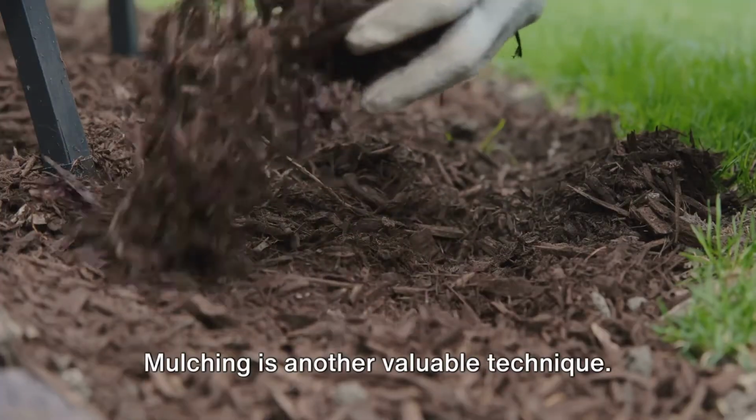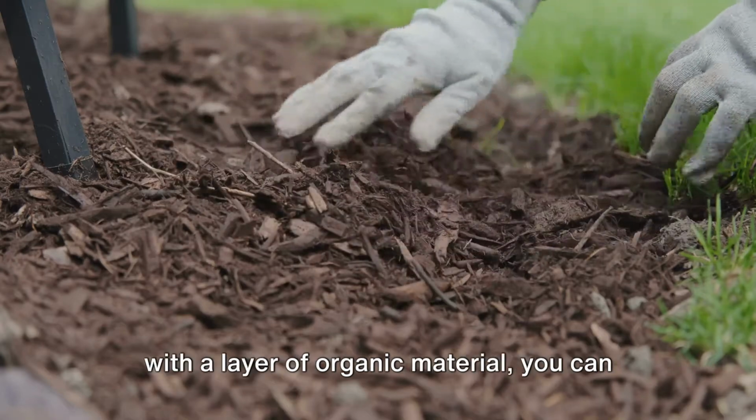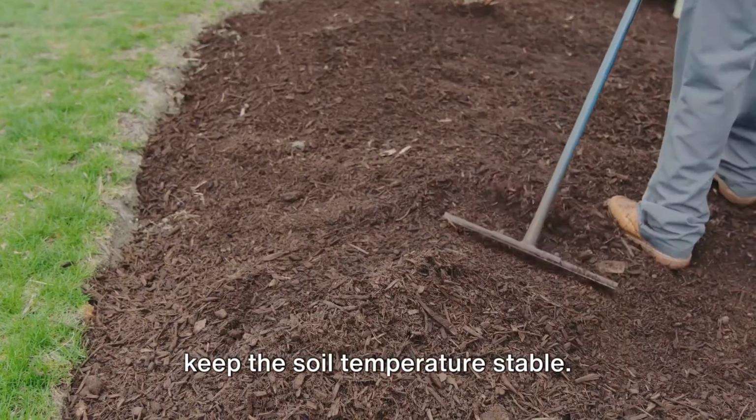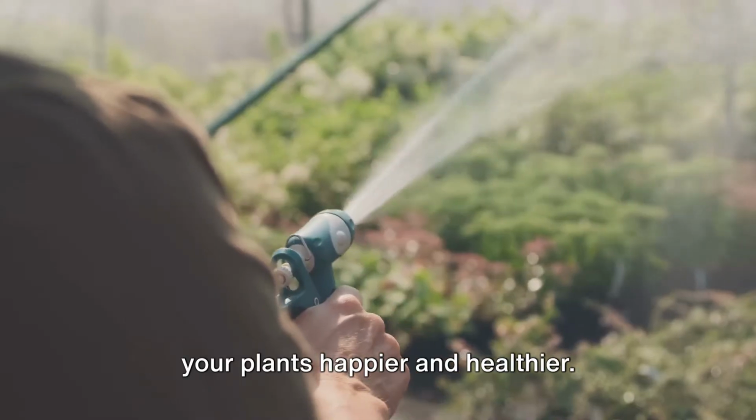Mulching is another valuable technique. By covering the soil around your plants with a layer of organic material, you can reduce evaporation, suppress weeds, and keep the soil temperature stable. This not only saves water but also makes your plants happier and healthier.